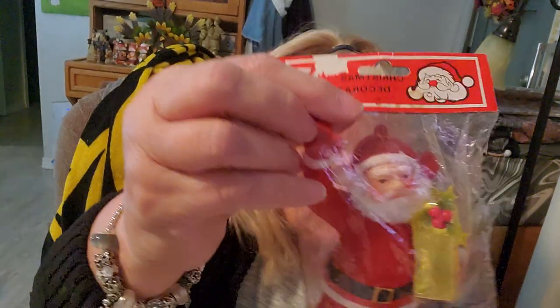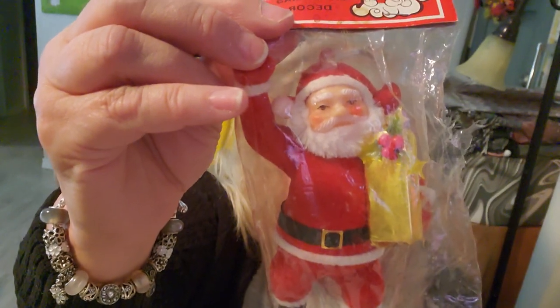And this one, I mean, you guys, I was like stunned. So it's like, this just must not happen at my... This is made in China, but this is an older piece. Well, and they have an older sticker that was on there too. Well, flocked Santa.